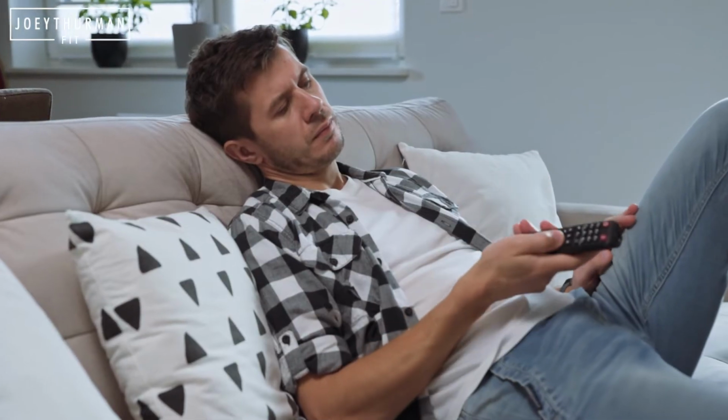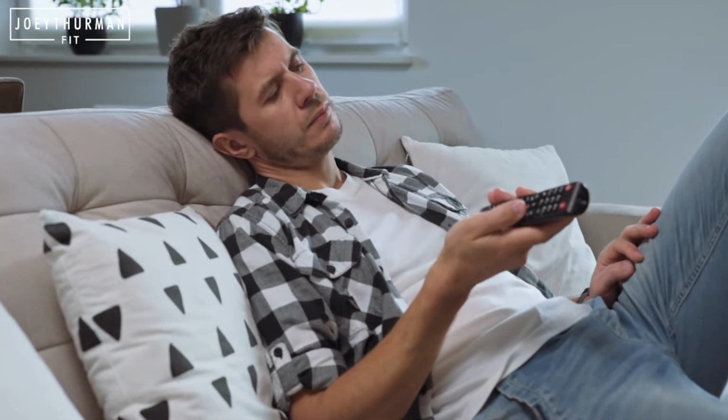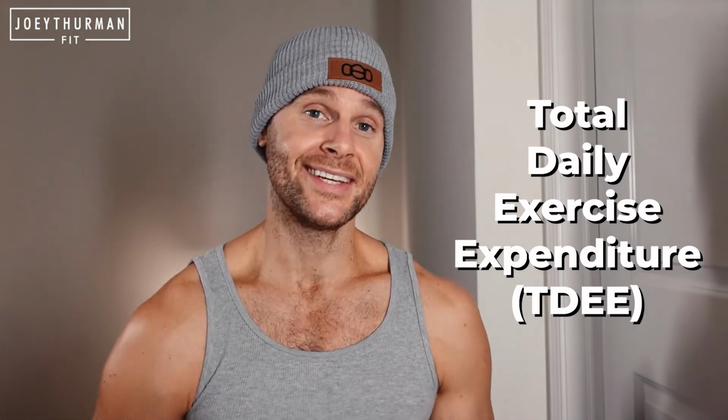Here we go. Now there's a couple different formulas that you can use. First, let's talk about basal metabolic rate. What is that? Basically, if you were a lazy turd all day just laying around and you didn't do a single thing just to stay alive, how many calories your body would burn just from staying alive, okay? But that's not including your daily exercise energy expenditure, so TDEE, okay? Moving around, fidgeting, non-exercise activity thermogenesis, NEAT, all those things burn calories, all right?